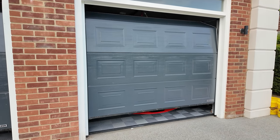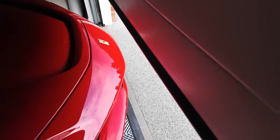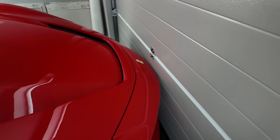So it's the next day, and I've got some slight updates for you guys. Garage opens, I just want to quickly show you something. Look how close the front of the SF90 is. It almost skims the front of the car, and then these bolts here, which would have definitely hit it, stopped just there. So I'll say that's a win.